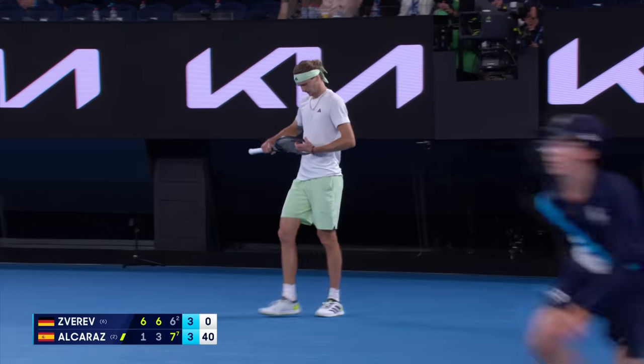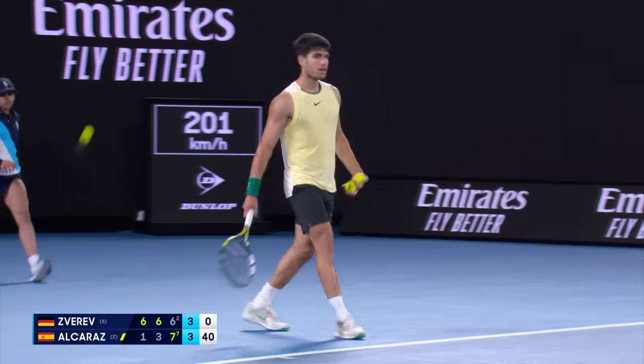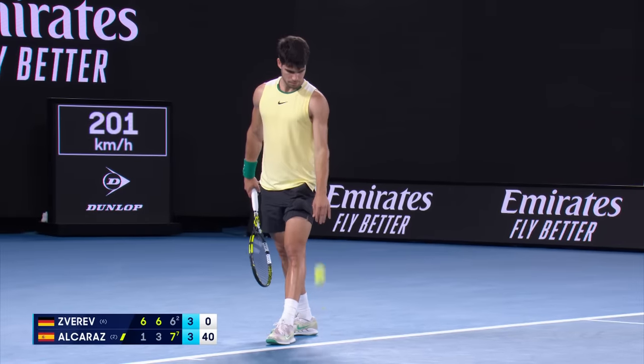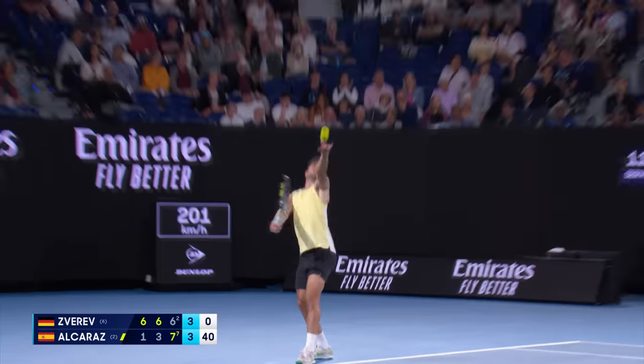I just don't think any of us or most players have the imagination to even try this shot. Why would you hit from a high ball under a slice and drop shot it? It just tipped the net, by the way.